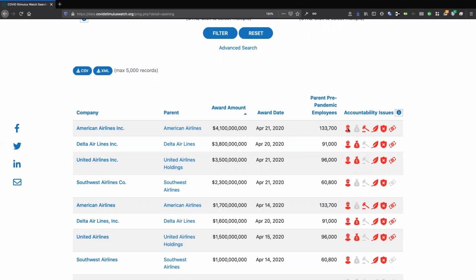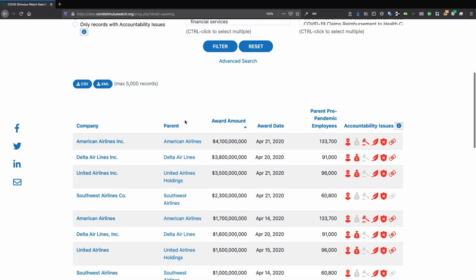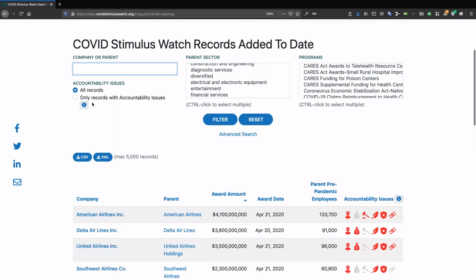First we have employment violations, tax and subsidy issues, government contract related issues, environmental penalties, consumer protection penalties, and CEO pay issues, which we also collected from SEC filings. If there was a huge disparity in the CEO's pay to the median employee's pay, then we flagged that. All of these other accountability issues will be marked red if a company has paid more than $1 million in one of these categories in the last 10 years. So when you're searching, you can specify that you'd only want to see companies that have some sort of accountability issue.